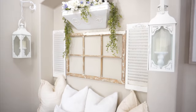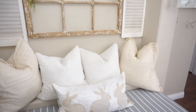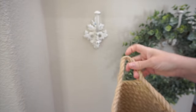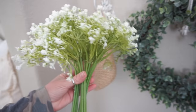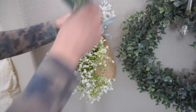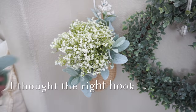But then I decided that up here on this shelf, I wanted to change some of the greenery. I wanted to give it more of a gray look, to match with the seat cover here, so I decided to go with lamb's ear. I'm going to tie it into this side by the hooks, using this jute basket. If I can find a link for that as well, I will leave it in my description box. I wanted to add a floral arrangement here, so I'm adding some baby's breath that I purchased at Walmart, and this lamb's ear that I also purchased at Walmart. And in a few seconds, you're going to see that I also add some lamb's ear up on that shelf as a garland.